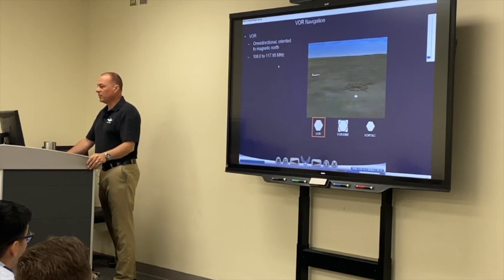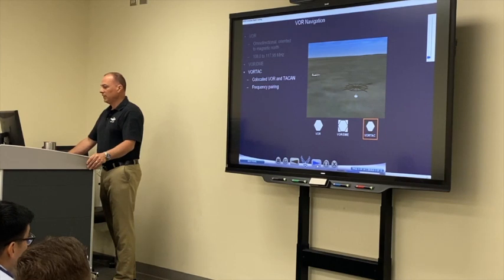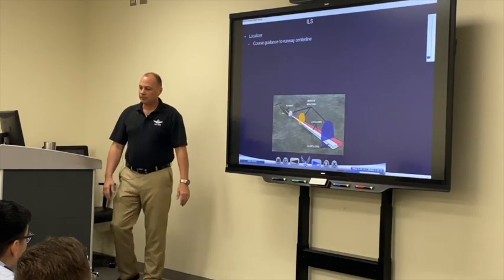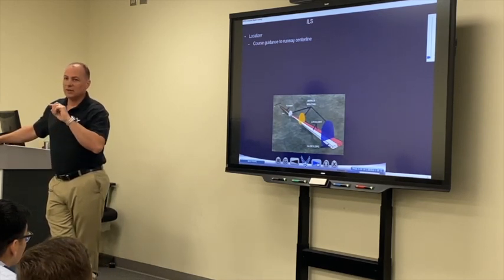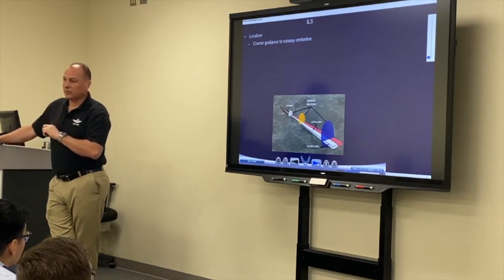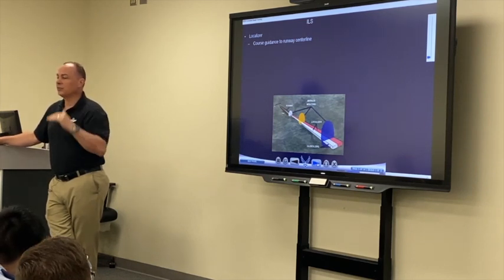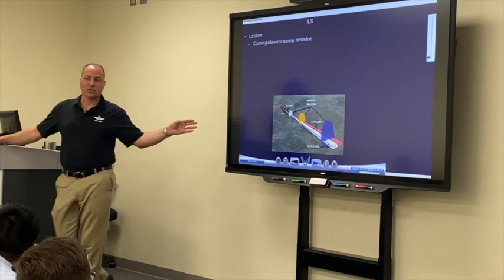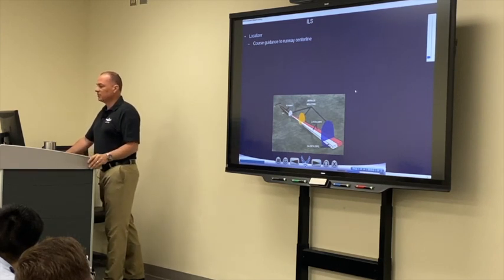Those are the frequency ranges for the VORs. You don't need to know that. They're all based on magnetic variation. There's a VOR DME, and then a co-located VORTAC, which is VOR and TACAN, which uses frequency pairing. So that's all VOR type VHF navigation. That last part where it had VORTAC uses the TACAN portion for DME. We can tune a TACAN through frequency pairing to get just DME off of it. We have that capability. But for navigation-wise, those are the 3 you need to know: VOR, VOR DME, and VORTAC. I usually get asked that question, so I'm just nipping it in the bud.